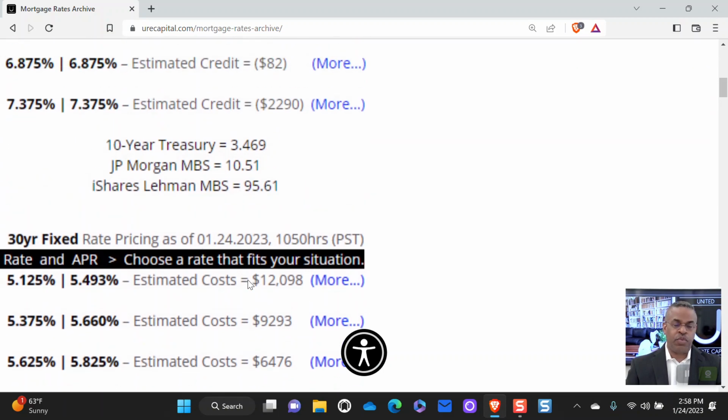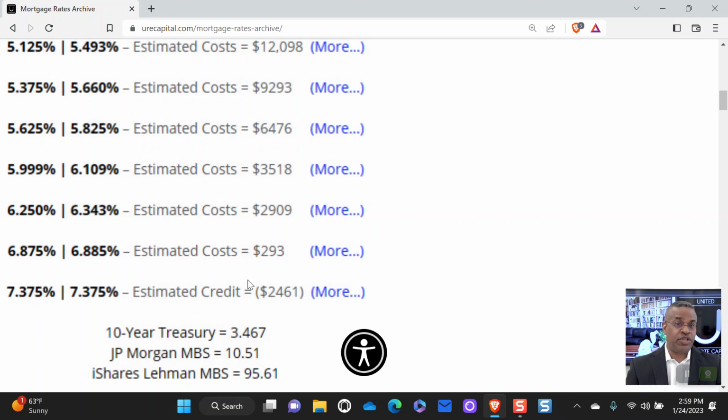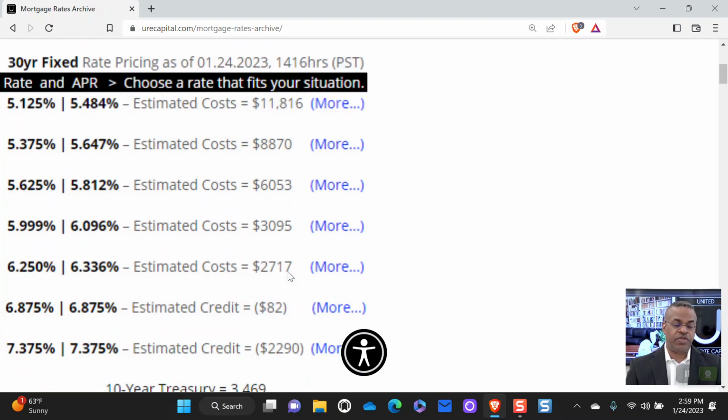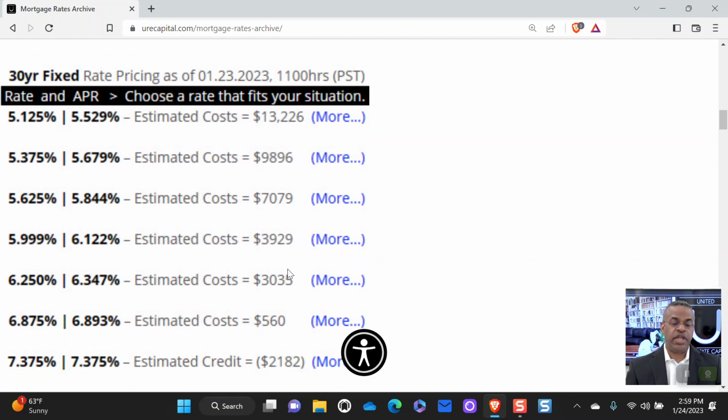You've been following the rates, and you've been seeing that for the last couple of weeks they've been dropping down a lot. And now you just got this one more little drop. Let's say you've had your eye on that 6.25 rate for the last few weeks, and now it just dropped down another couple $100 in closing costs. You make your move and you go ahead and lock your interest rate in. So that's how something like looking at the historical rates can be used.